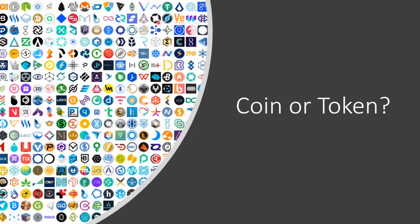Okay, as you can see on the screen here, there is an absolute truckload of different projects in the cryptocurrency space. At last count, as of recording, there was somewhere in the vicinity of 6,000 to 7,000 projects, depending upon which ranking site you're looking at. And of these projects, some of them are coins and some of them are tokens. They're a little bit more than just being a coin or a token, but let's keep it really simple for the time being, and we'll try to at least distill how you classify a coin or a token.